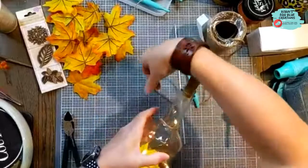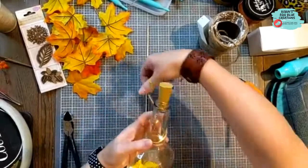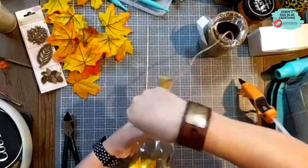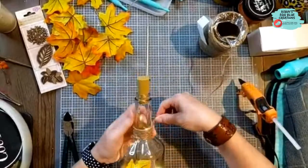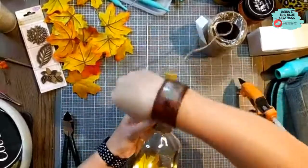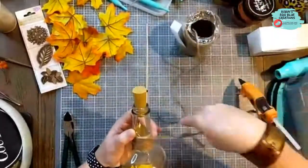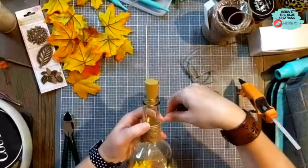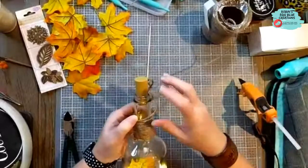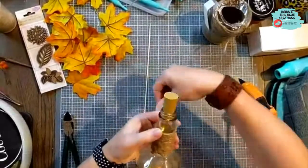And then I'm literally just going to wrap the twine around the neck of the bottle. And you can lay down some hot glue every now and then if you want to, or if you need to. You could use yarn, you could use ribbon, macrame cord, fabric strips.